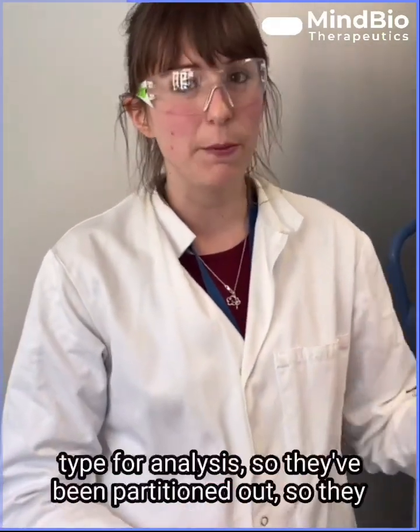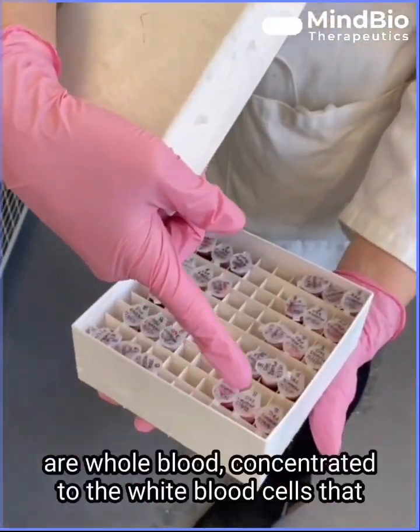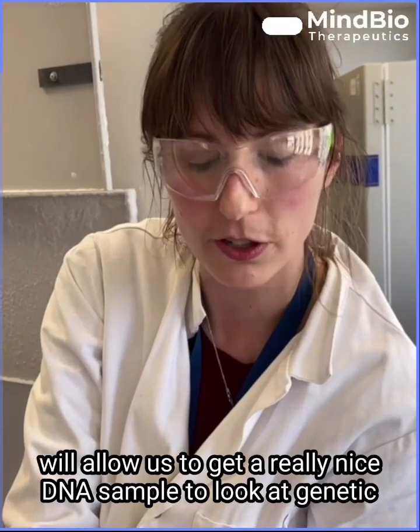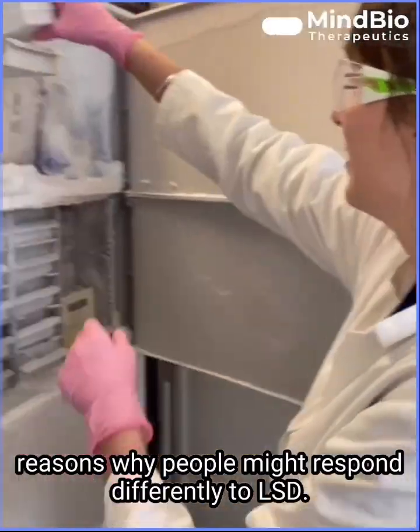We then took another type of tube for analysis, so they've been partitioned out. So they are whole blood with concentrated white blood cells that would allow us to get a really nice DNA sample to look at genetic reasons why people might respond differently to LSD.